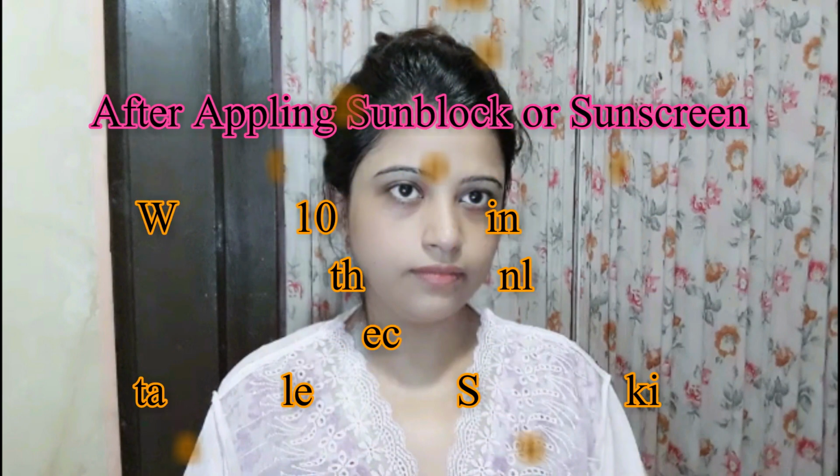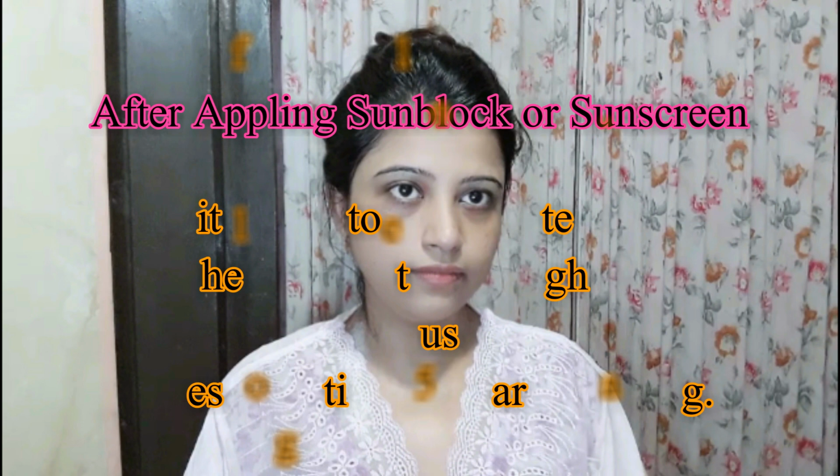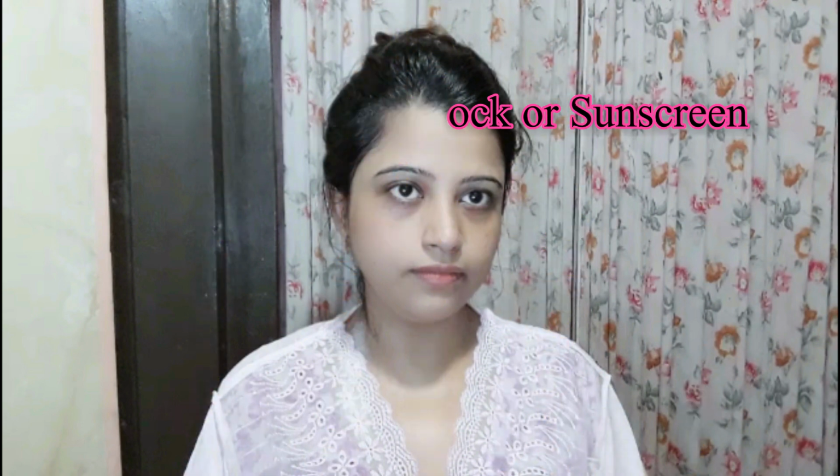So always put sunblock when you are going to cook. After applying sunblock or sunscreen, don't go outside immediately. Wait for 10 to 15 minutes. After applying sunblock on your skin, it takes a little time to start working.